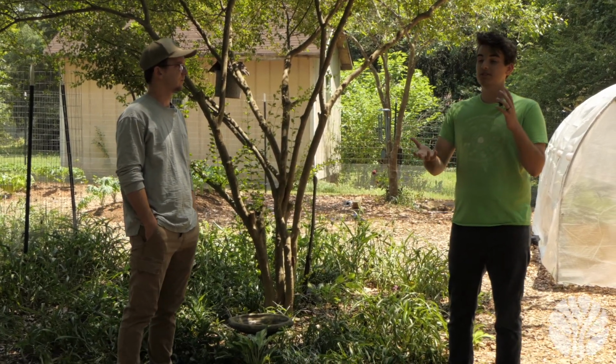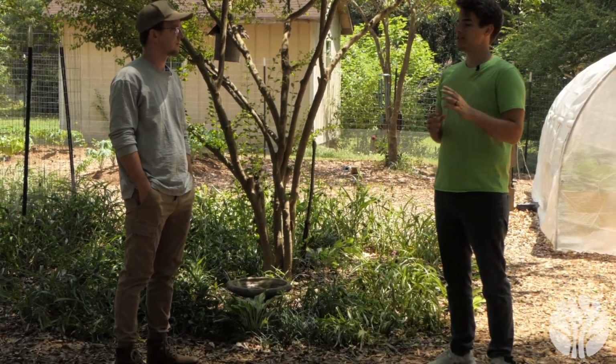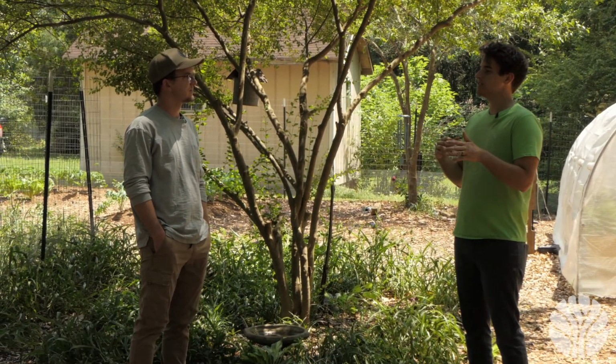Well, the Land Lab Builder allows you to start, because right off the bat, you open that up and it's going to tell you what you can expect from these systems in your area.